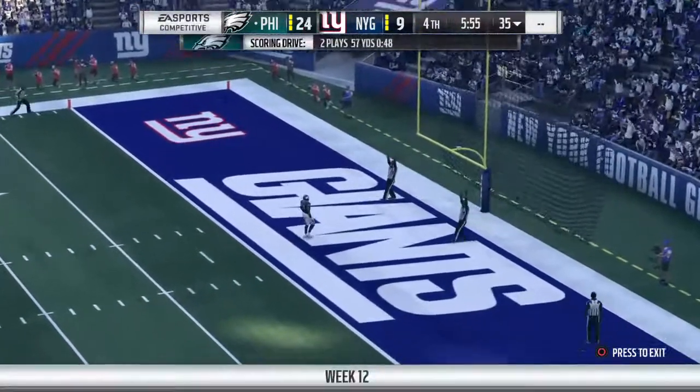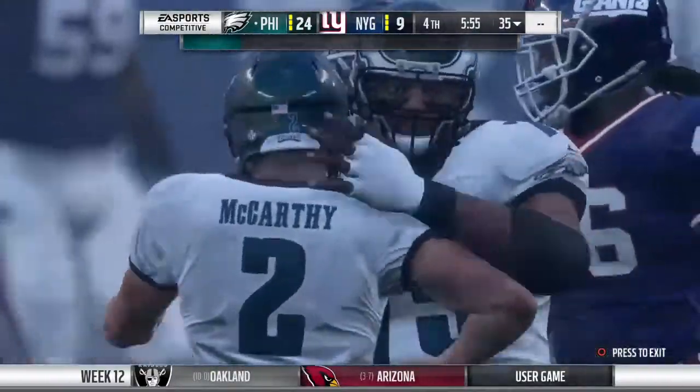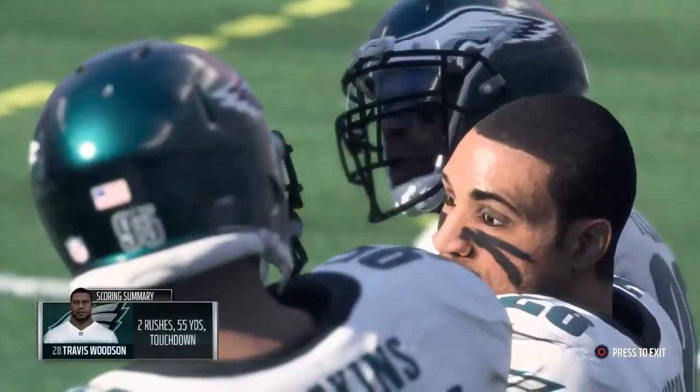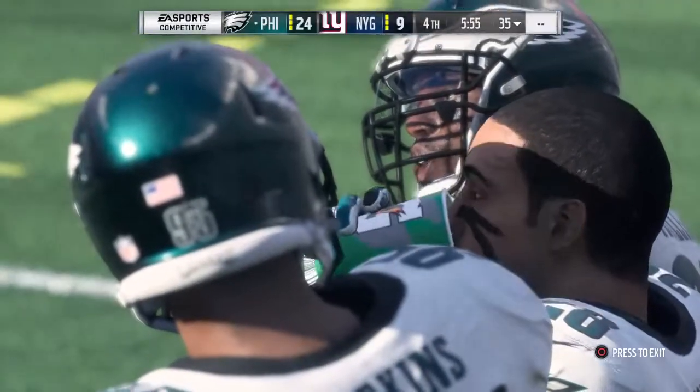And the lead is up to 15 now. It only took him 2 plays there to find the end zone. The last one, the long run, getting him in for 6 points.